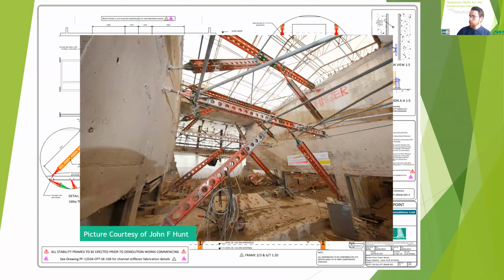This was a heavy construction because it housed all the boilers and the boiler rooms that serviced the Centre Point Tower when it was in service. So it had large water tanks and things up here, which is why the structure was so heavy, and there were a lot of floors and steel beams in there.